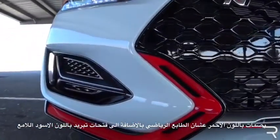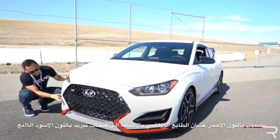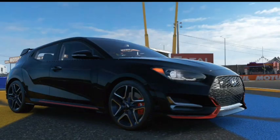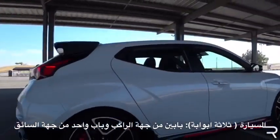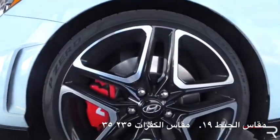fascia with kind of its own more aggressive looking front fascia. Down here, there's no fog lights or anything like that. Instead, you have a functional air intake here that creates an air skirt. Veloster retains that funky three-door body style where there's basically no door on this side, but there's a half door on the other side. These are the upgraded 19-inch wheels that you get standard with the performance package.